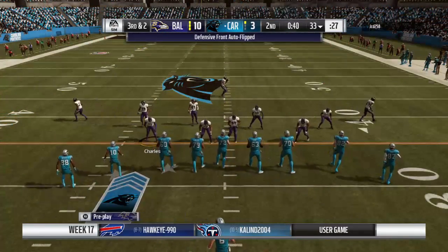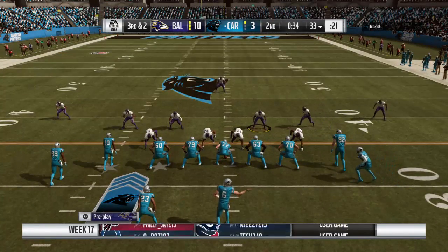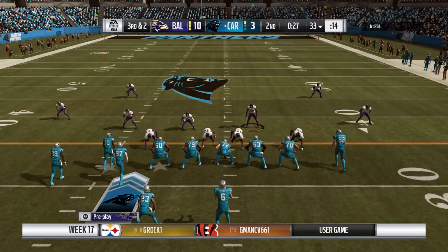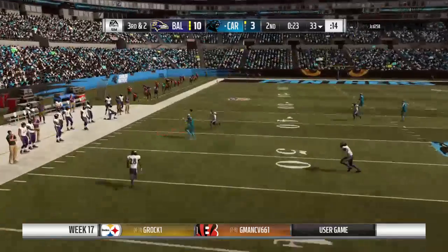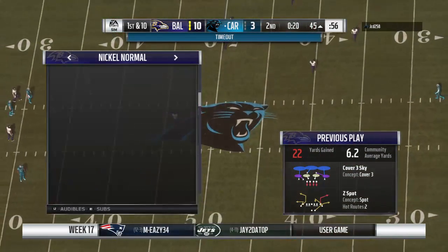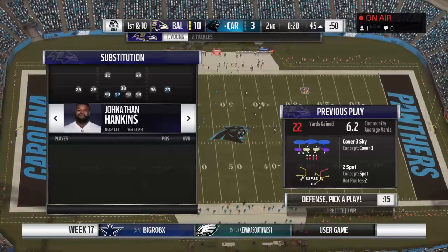And on 3rd down, a nickel formation here defensively. Gun. From the gun, Evans. Got his target, Samuel. And out across midfield down to the 45. And now before this first down play, we're going to get a timeout here, as the clock will stop with 20 seconds to go in the first half.